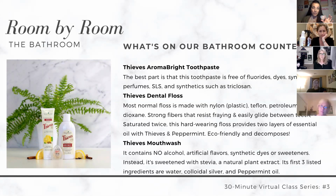There's also the dental floss. What's so important about all of these is that they lack all of the chemicals from the dirty dozen, right? The synthetics, the nylon, plastic, Teflon, it lacks that, but it's still effective. It's thick. My husband's like the most picky dental floss person in the world, legitimately. And he actually likes it. It doesn't fray. If your teeth are tight, it'll go in between just fine. And again, it's really good for your gums. So if you have gum problems, like I'll get cuts and things, or my kids will, it helps them. Doesn't bother them. And then the mouthwash.